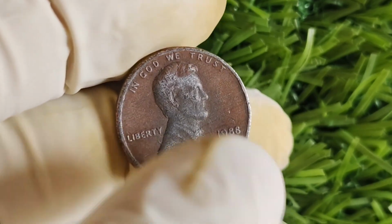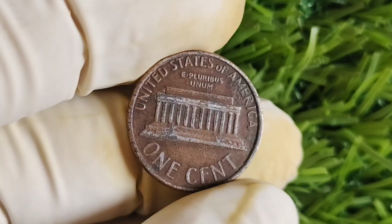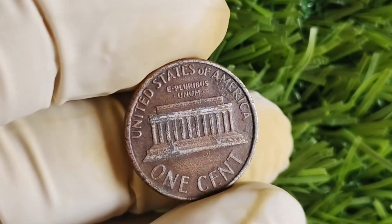Now, let's talk about how to spot one of these hidden treasures. It's not exactly a walk in the park, but here are a few things to look out for. This is the biggest giveaway. Flip the penny over and check the reverse side. If you see the absence of a mint mark, that's your first clue that it might be an error coin.